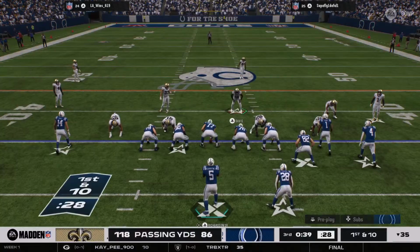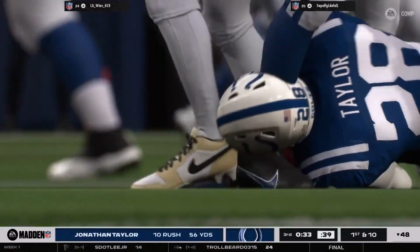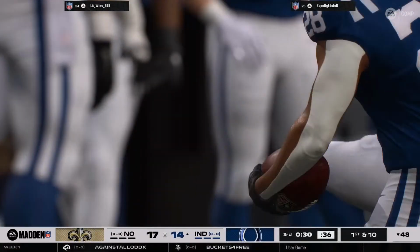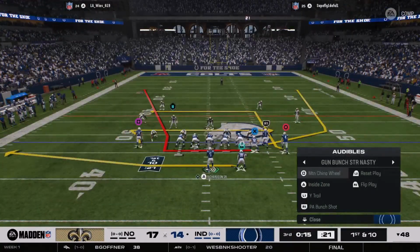1st and 10. From the gun, Taylor. The stop is made just before he's able to reach that midfield stripe. They get 13 on the pickup. And it'll be 1st down, Colts. That's good for the Colts. 1st down. Let's go now.